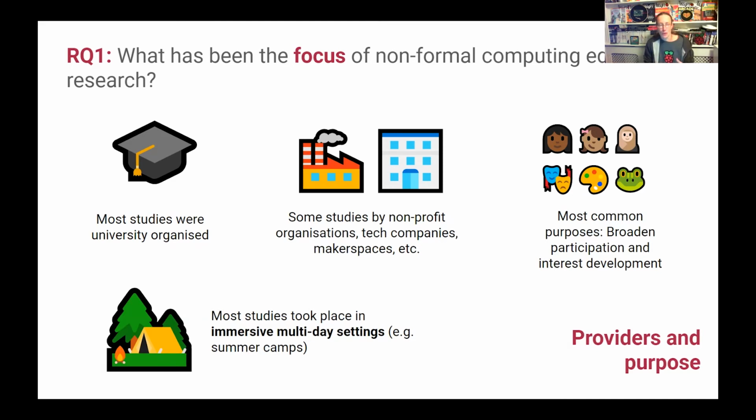Now, we don't think that reflects what's going on in non-formal settings in computing in general. We know there's a lot of other stuff going on outside of that, but that's what we found in the papers that came through in this review. So again, that's scope for further research in future.